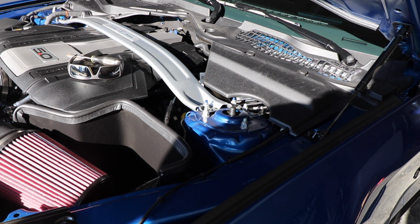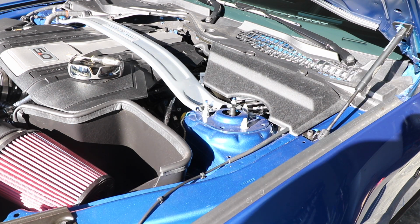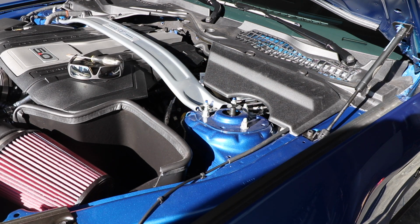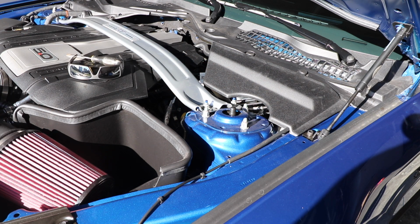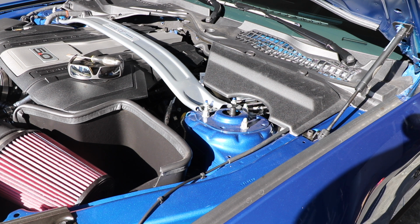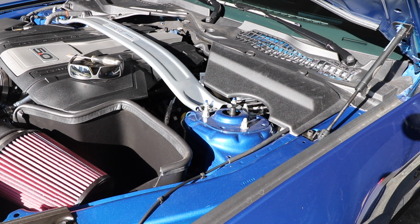So, one of the things about the 18s is you got all these covers everywhere, and you just can't really help it. It is what it is, but that's always been kind of a sore spot for everybody. But that should fit all 15 through 2018 S550s, and it does look pretty good. I like it. It's pretty nice that they sent it to me.